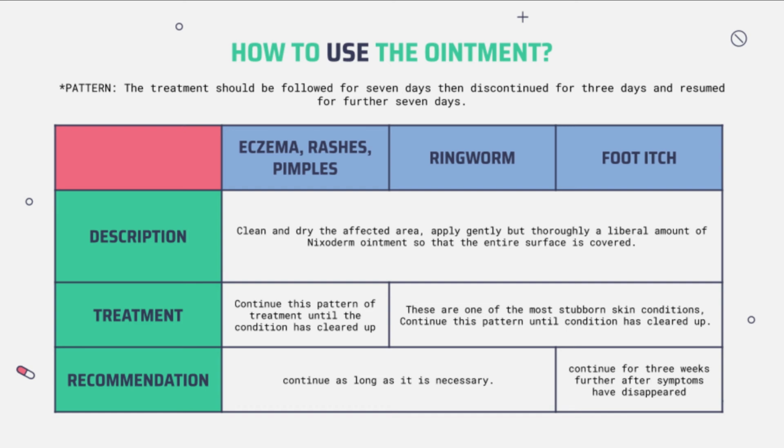You have to make sure your affected area is clean and dry. Next, apply an adequate amount of the ointment onto the affected area. Continue the pattern until the condition has cleared up. For ringworm, it is recommended to continue as long as necessary, while for foot itch, it is recommended to continue for 3 weeks after symptoms have disappeared.